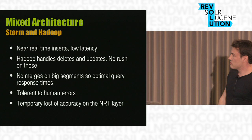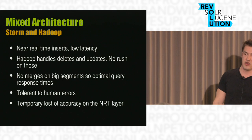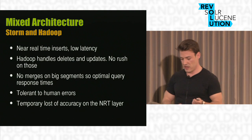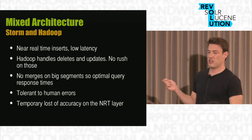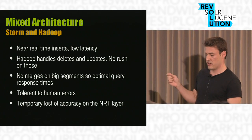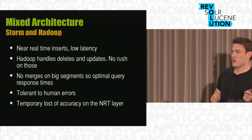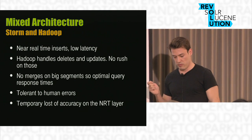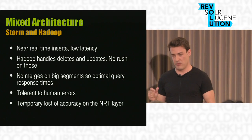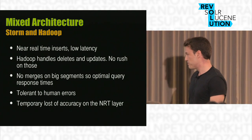And then another thing that the system lacks a little bit is that we may have temporary loss of accuracy on the near real-time layer. For example, the clearest example is duplicate computation. In the batch layer, Hadoop has lots of power for duplicate computation. I mean, we can do some clustering of the documents, group them, and then for each group, iterate over all the documents of a group and compute the Levenshtein distance or whatever algorithm for deduplication we have, and be pretty accurate on which are the duplicates in our data set.